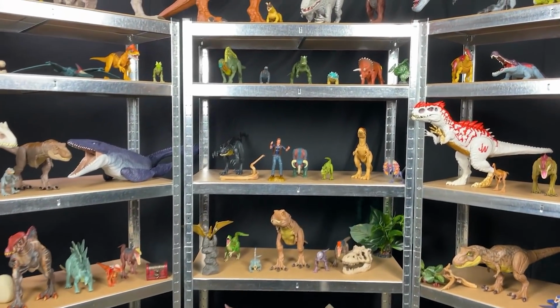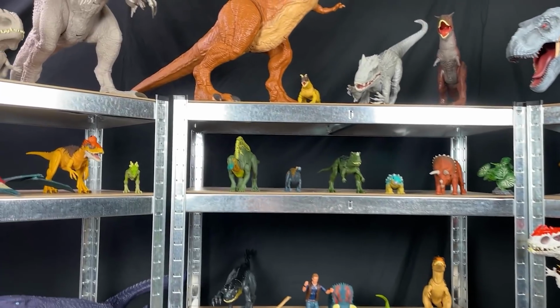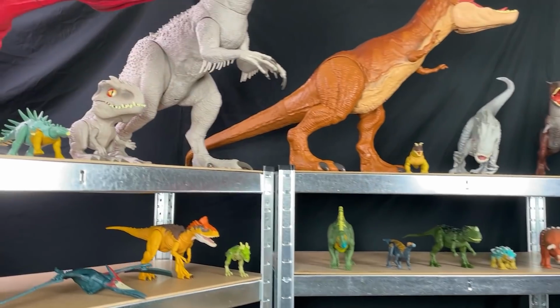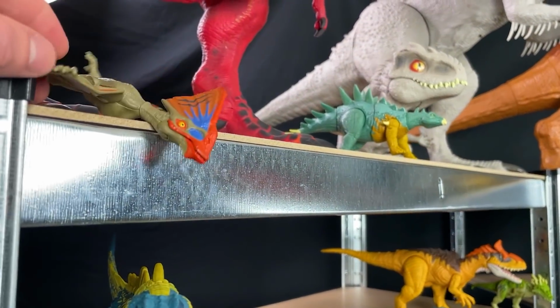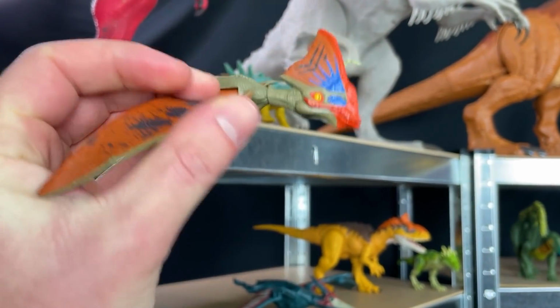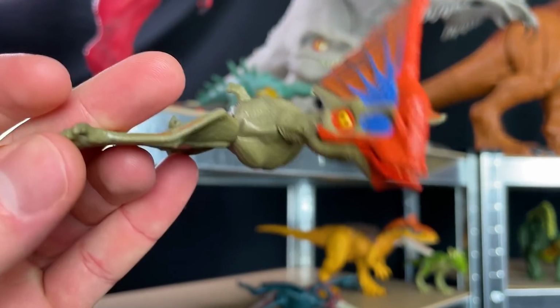Today we are checking out this huge collection of dinosaur toys that I have on my shelves right here. Let's go ahead and start right over here with the Tapejara. I believe that's how you pronounce it. It's a little winged dinosaur. Look at that, that is pretty cool.